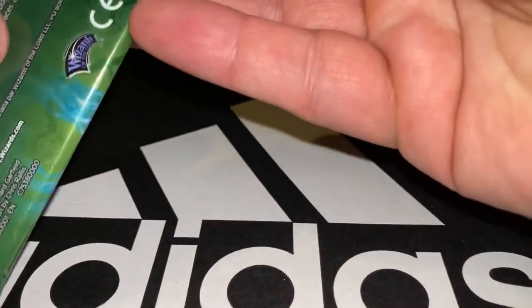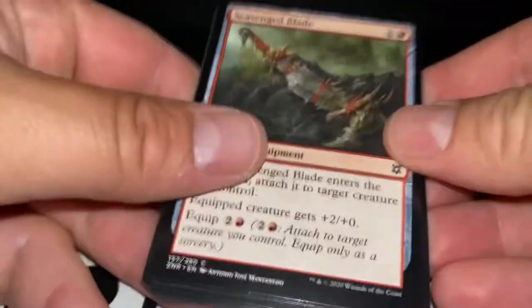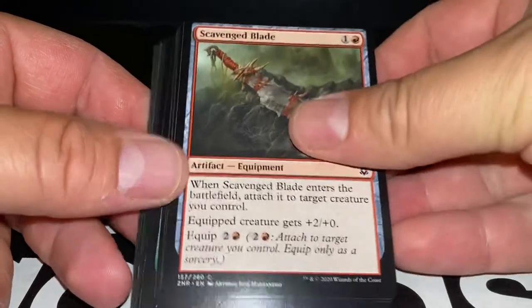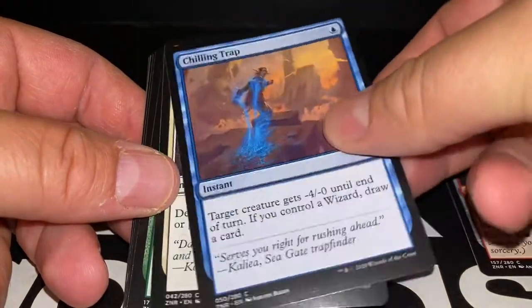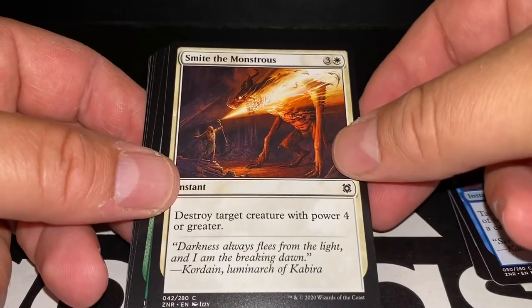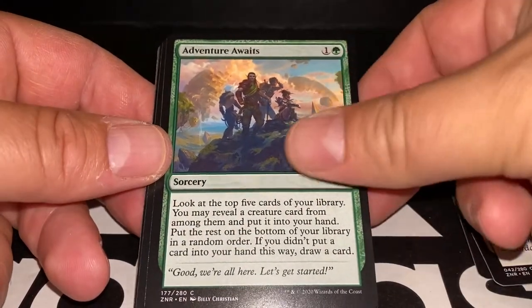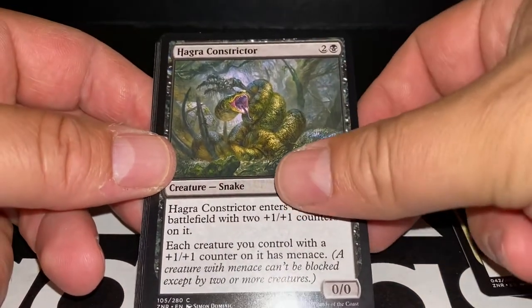Don't really know the pulls or what's really amazing, besides knowing that a mythic is a really good card to pull. So, getting the equipment, the artifacts, that's cool. Scavenger Blade. So I'll rip through some of these commons. Chilling Trap. Smite the Monstrous. Adventure Awaits. That's kind of cool. Good roll here. That's nice.